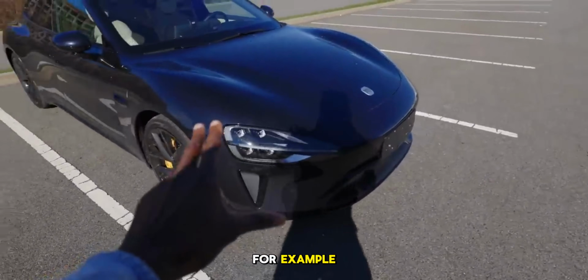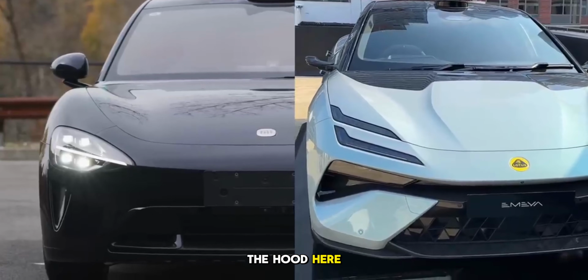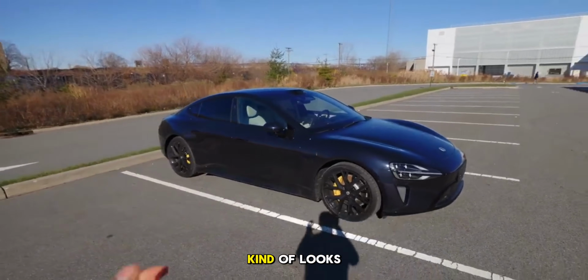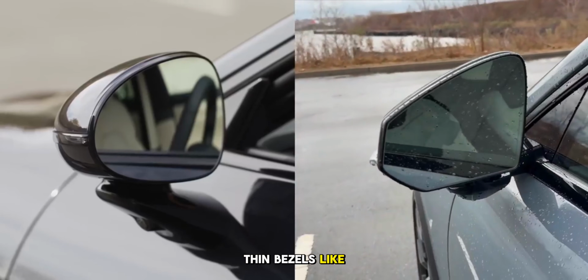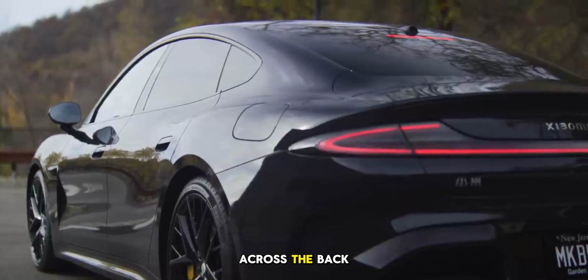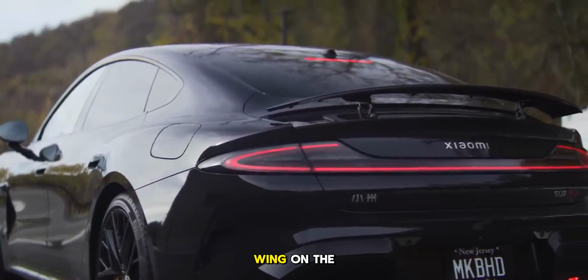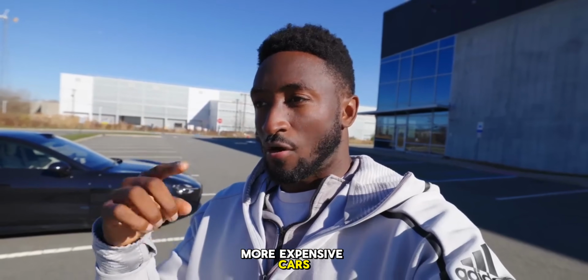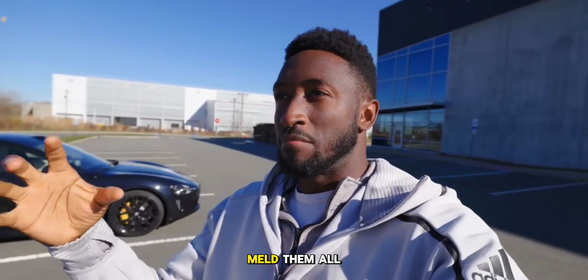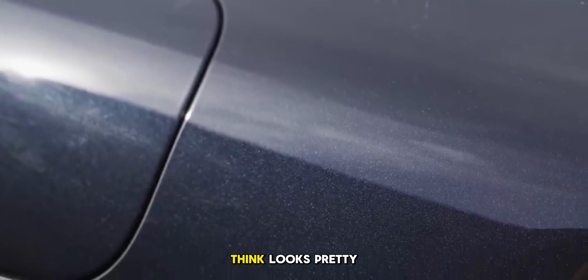Like these headlights, for example, that is very much a McLaren-looking headlight. And they have Lotus lines on the hood here. And then as you get back, even more. Kind of looks like a Porsche Taycan from the side profile, if I'm not crazy. It has these thin bezels like the Polestar, and then a thicker taillight across the back, which kind of looks maybe like a Lincoln or some others. And then there's a fully active wing on the back that kind of looks like a Mercedes AMG GT. All of these are more expensive cars from more premium brands, and so they kind of meld them all together into one car with this kind of unique purple color that honestly I think looks pretty good. And we're not even on the inside yet.